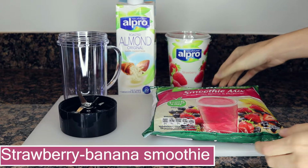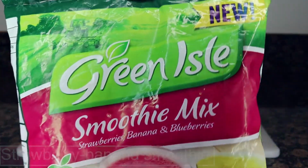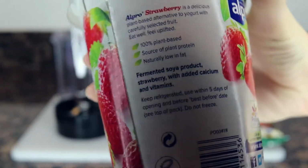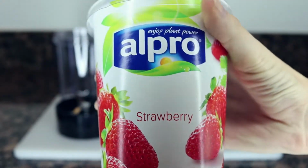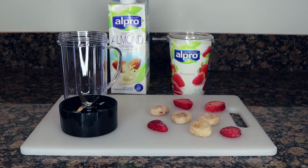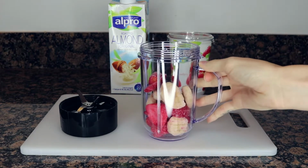Usually about an hour later, I'm kind of hungry, so I like to make a frozen fruit smoothie. I usually use bananas and strawberries, and then I use All Pro yogurt, which is a non-dairy plant-based yogurt, which I really like. And I will add about half a cup of fruit and then a few scoops of the yogurt, and then I top that off with almond milk so that it's not too thick and it's still a drinkable consistency.